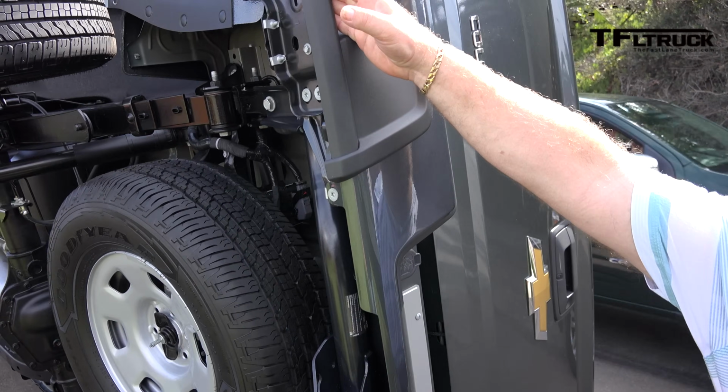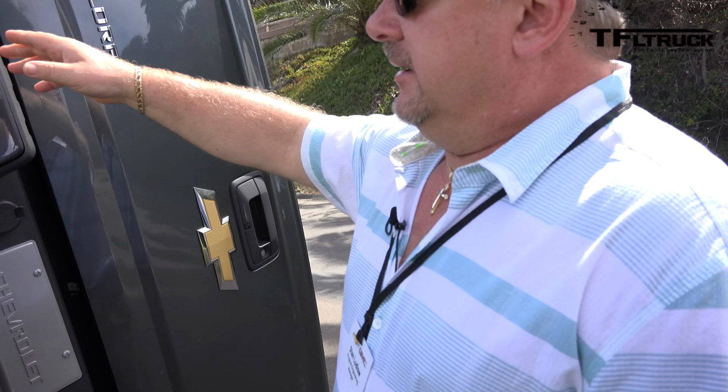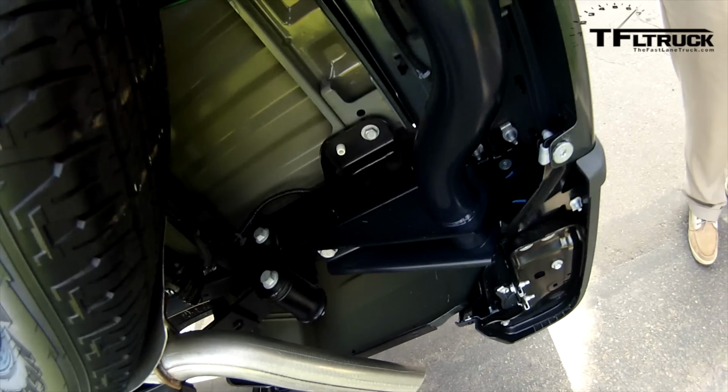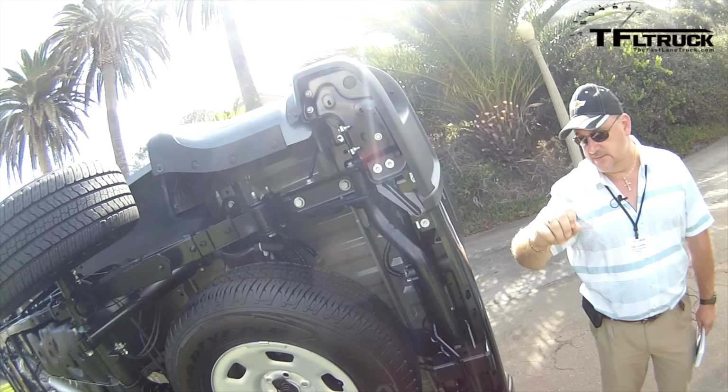We also have some standard features that nobody else has. We've got the rear step bumper, which is outstanding. There's a handhold up on top to help you get in and out. It's designed to fit a size 13 work boot. So we recognize the consumer might be in construction and out on the job, and they'll still be able to use that feature.